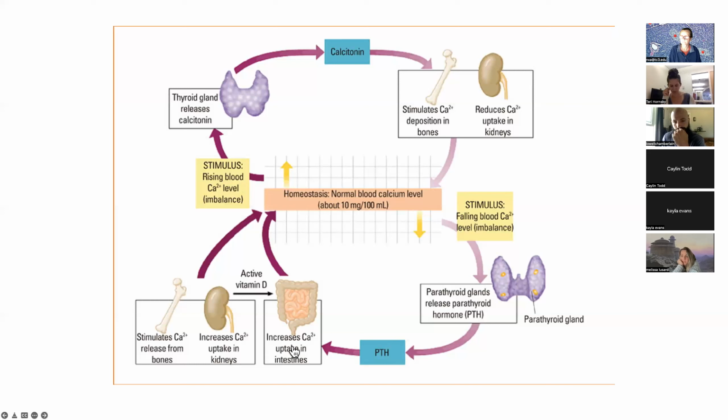Anybody else? For all of the pathologies that we've gone over, would it make sense for us to know like 3 or 5 of the symptoms, or are we expected to know all of them or just a couple? Sort of 3 to 5-ish is good. And you should be able to tell me the difference between the 3 different types of diabetes. And another thing that I would do if I were you is go through all of the hormones and say, okay, what is going to be responsible for blood glucose regulation? What is going to be responsible for helping control blood pressure? Because those questions are fair game for the assessments.